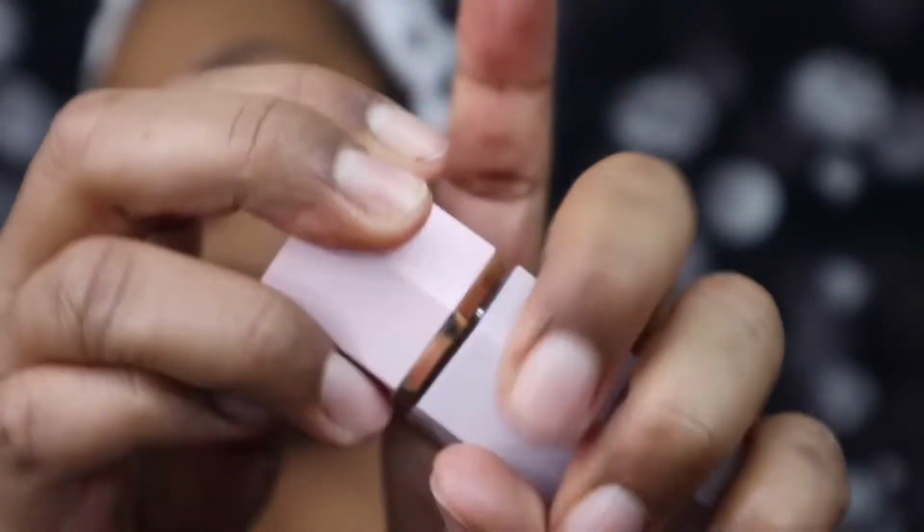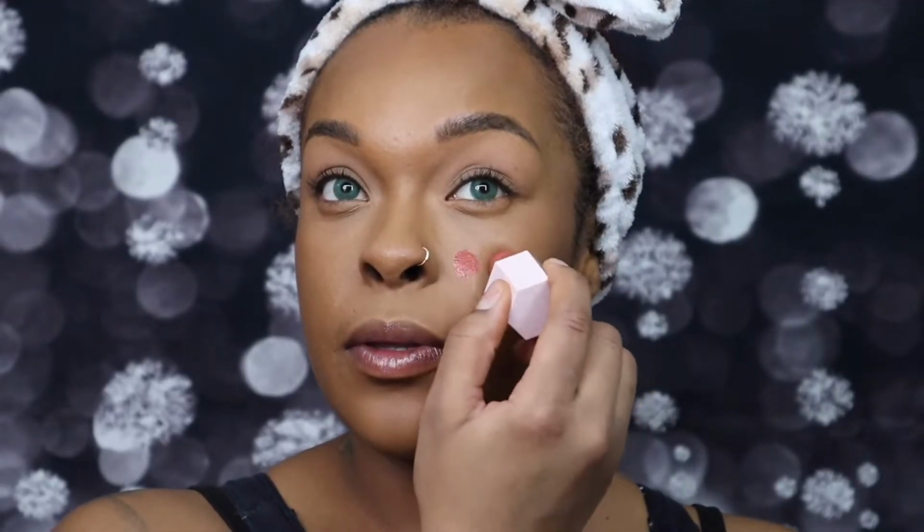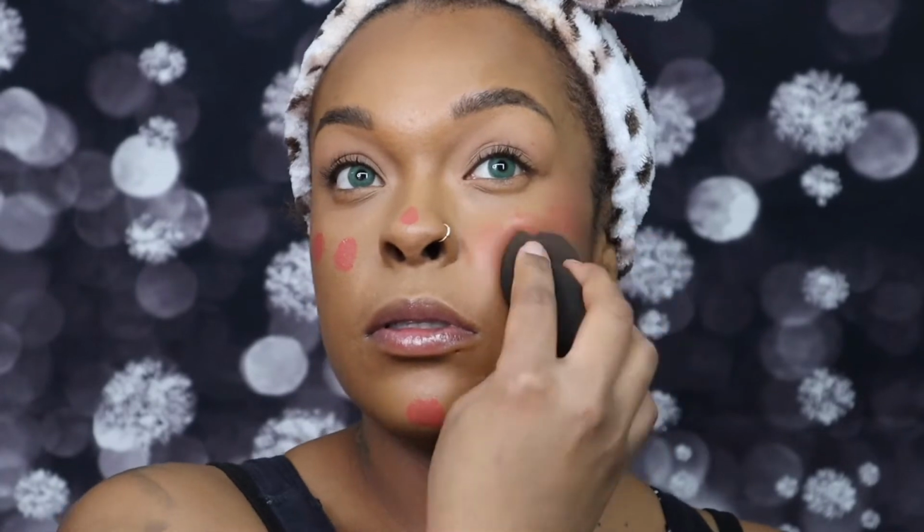Now for the fun part. This is the She Glam Liquid Blush in Swipe Right. And I'm going to dab that along my nose, along my cheekbones. And this is just so freaking cute. And then along my chin, of course. So adorable. All right, and then I'm going to spray, and then I'm going to blend it out with my beauty blender.